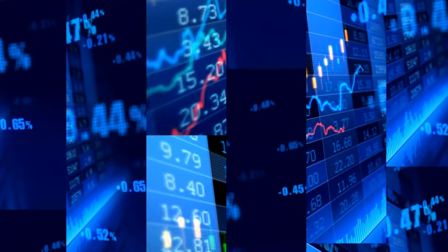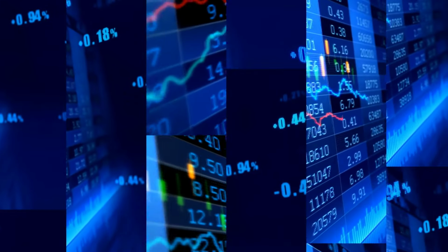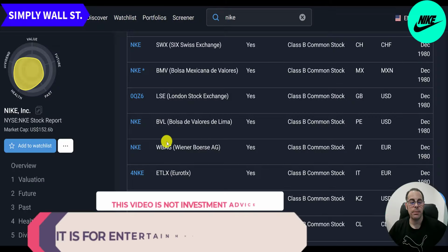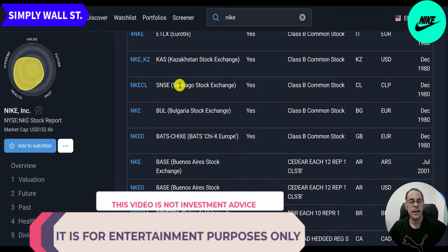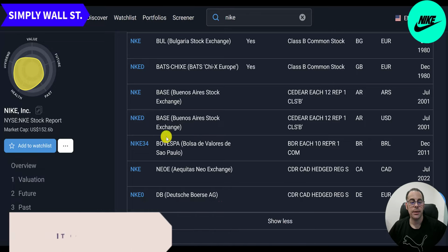The New York Stock Exchange, Deutsche Börse, Xetra, Santiago, Swiss, Mexican Bolsa, London Stock Exchange, Lima Bolsa, Wiener Börse, EuroTLX, Kazakhstan, Santiago, Bulgaria, BATS Europe, Buenos Aires, Sao Paulo Bolsa, and the NEO.